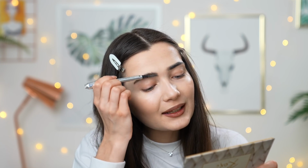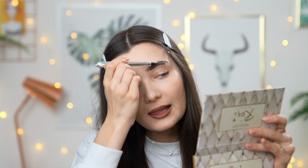I mean, I'm not really here for it on myself. I love it on other people, this whole fluffy brow trend, but on me, it looks a little bit weird. This left eyebrow is literally full on hairy. It's looking like Brother Bear over here. I mean, the hack definitely works. They are definitely staying up. However, if your eyebrows are a little bit more sparse and a little bit thinner than mine, I feel like this hack would look really good on you.